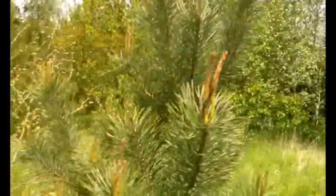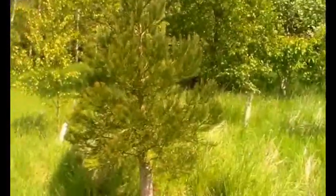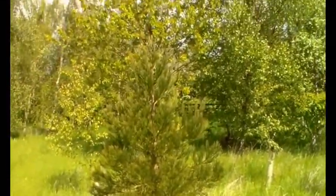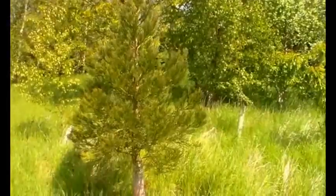Another Scots pine here, and we've got an air jets coming over. There we go, that's better. The viewfinder has brightened up. It must have gone into some power saving thing, but that's a Wellingtonia, and that must be 8 foot tall now, so I'm pleased about that.